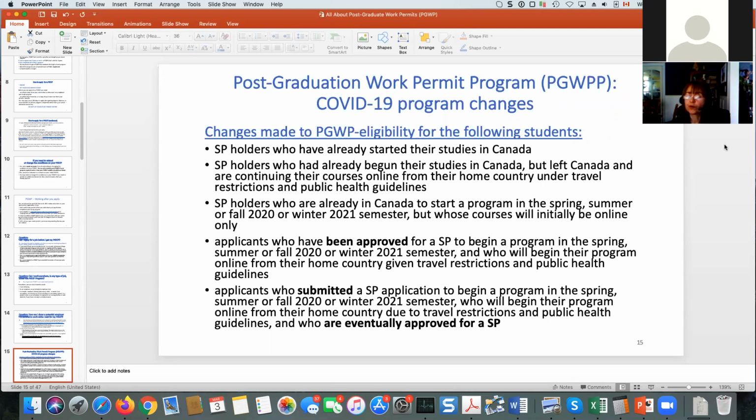It relates to study permit holders who are already in Canada to start a program in spring, summer, or fall 2020 or winter 2021 semester. Winter 21 semester is already underway, but whose courses will initially be online only. Applicants who have been approved for a study permit to begin a program in the spring, summer, or fall or winter semester, and who will begin their program online from their home country given travel restrictions. Applicants who submitted study permit applications to begin a program which starts in spring, summer, or fall 2020, which already passed, or winter 2021, those who will begin their program online due to travel restrictions, they might not have the study permit yet, but those who are eventually approved for a study permit, they're also eligible.